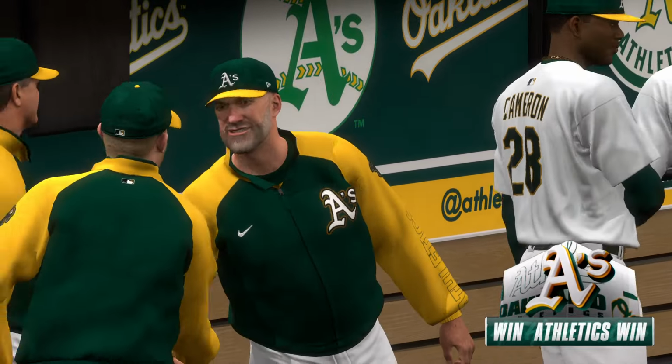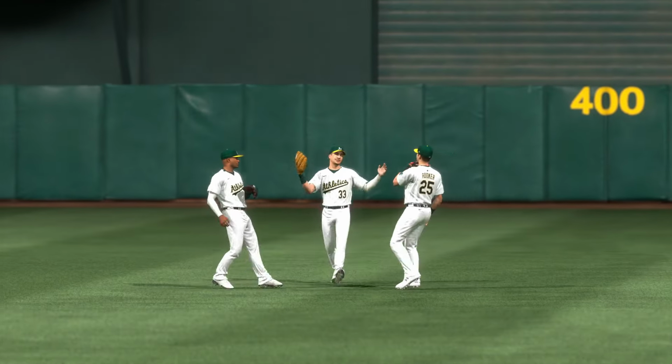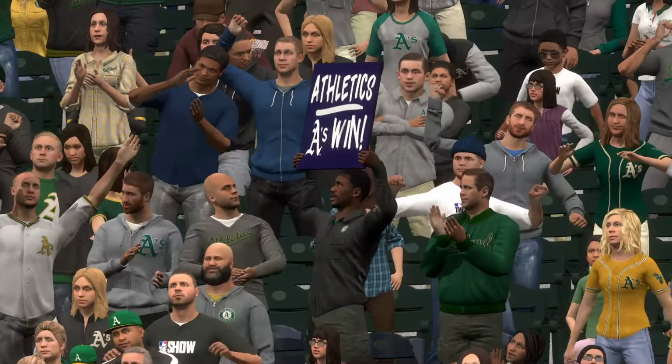The ball for his first career save deserves to be on display at his house. I mean, it's kind of like when a restaurant frames its first dollar bill somewhere on a wall. You just can't forget your first save. And your final score, 5-2.